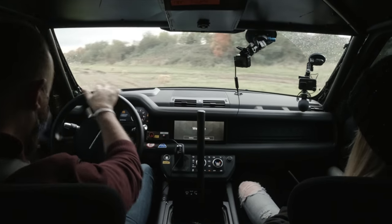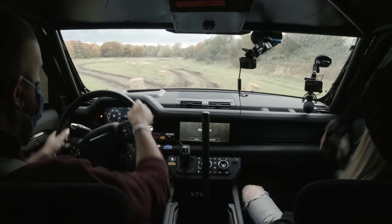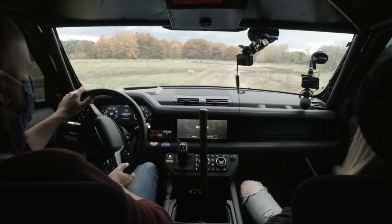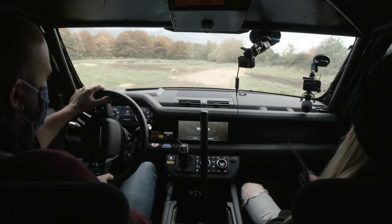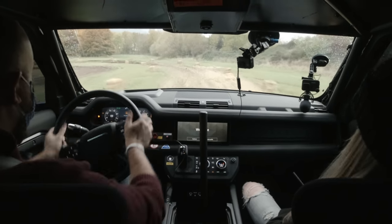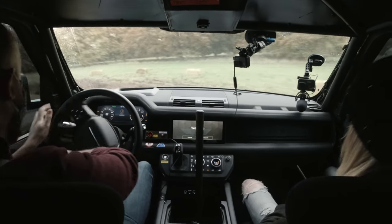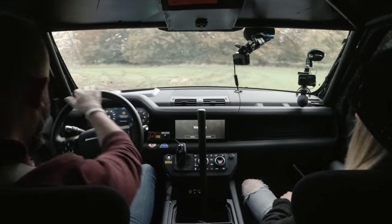Now go, keep going. Off the power, get it turned in, go, power, go. Come on. Get it in, keep going, brake. Off the brake, wait for it to turn. Wait for it. Go.